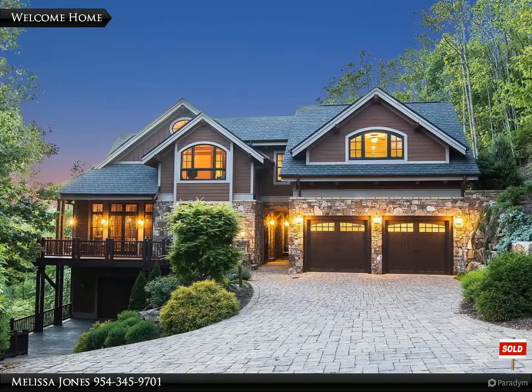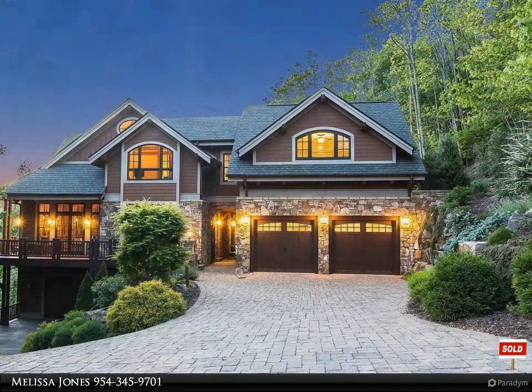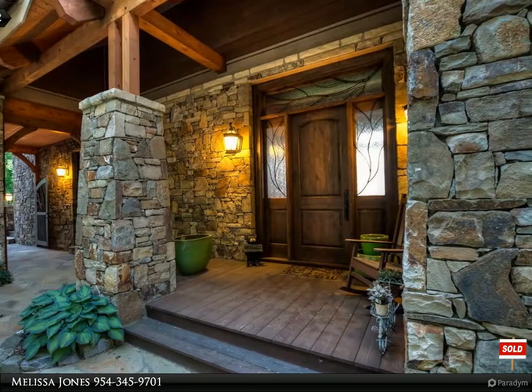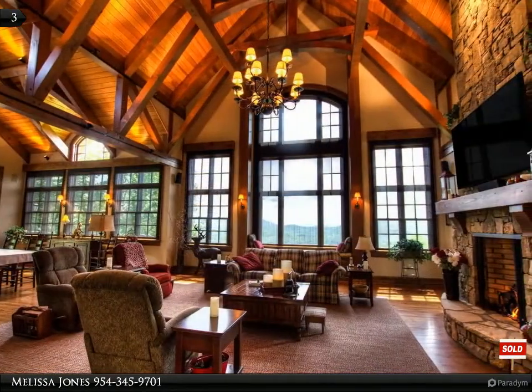Your dream home awaits. This beautiful mountain home has amazing views and custom work throughout. With 4 bedrooms and 3.5 baths, there is plenty of room for your friends and family. Enjoy quiet evenings in this exclusive mountainside retreat.